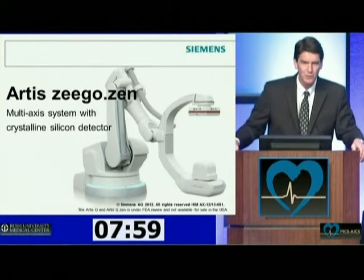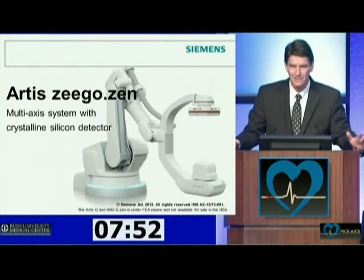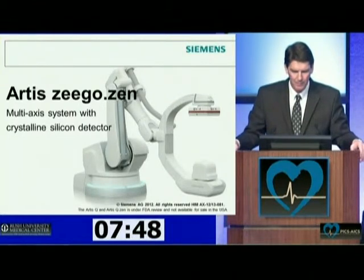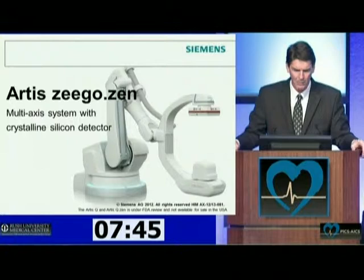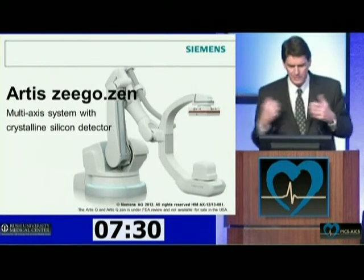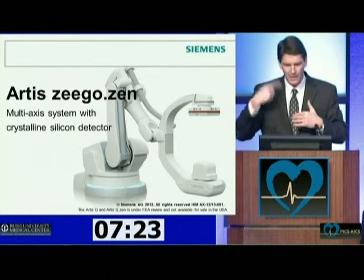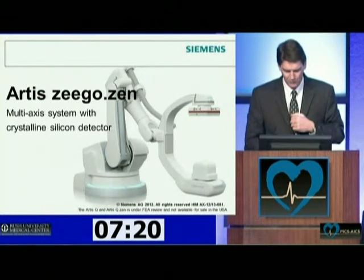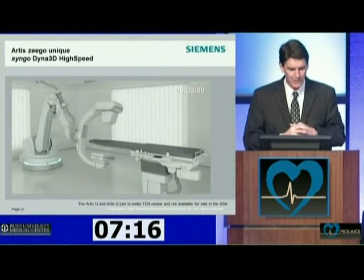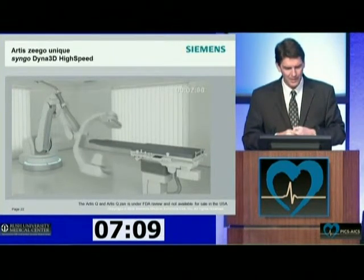Now, we saw some images of this new technology with a biplane system. I wanted to just show you a couple of images with it on what we refer to as the Zigo. This is a single plane system. It's a C-arm outfitted on a robotic arm that can actually reach into the imaging field and then retract away. And the reason I wanted to show it here is because this has some mechanical properties which the biplane doesn't have. It has the ability to rotate at a much higher speed. One of the benefits of this crystalline silicon structure is that you can read the information faster from the surface. So that allows you to increase frame rates, make a higher speed rotation, and still get enough useful information for an effective 3D. So we have an acquisition mode which actually allows you to do a 220-degree arc in 3 seconds. And this is the video that just shows you that motion.